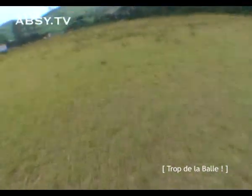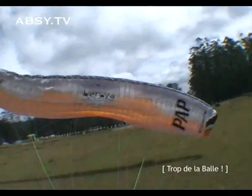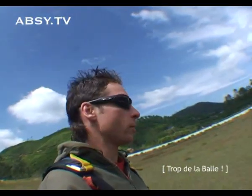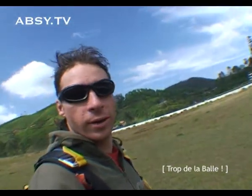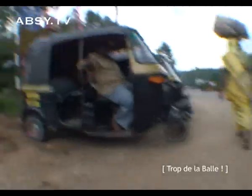Voilà, tranquille. Here we are. Cool. Perfect. So now it's folding time. A ride back on the rickshaw and back home to the hotel room. Next ride, backwaters.